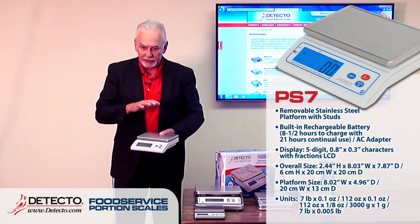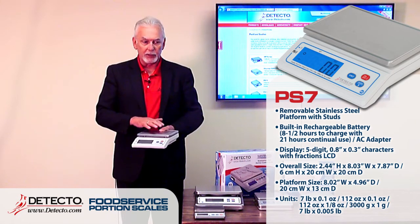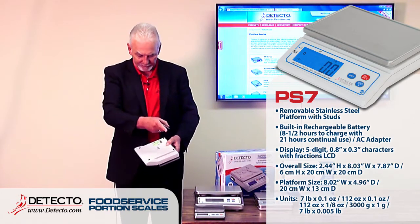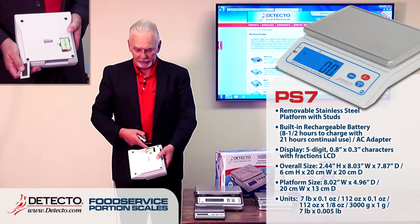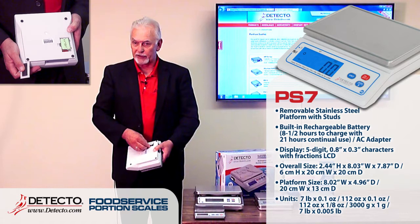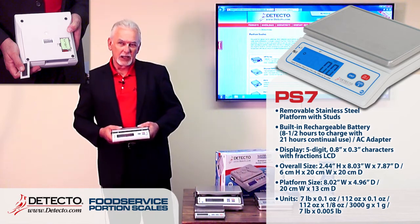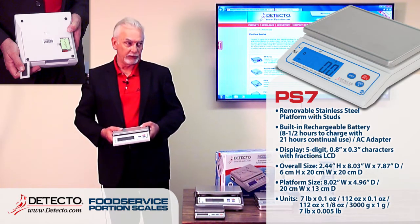So whether you're in industry, in food, or a chef that has a particular way he wants to weigh, the PS7 can handle that. Once again, like the PS4, this one has batteries underneath, but these are rechargeable batteries. It takes about 8.5 hours to recharge them, but I believe they'll run up to 21 hours of continuous use. That doesn't sound like a lot. That's a whole lot, and I'll tell you why. 21 hours of continuous use.